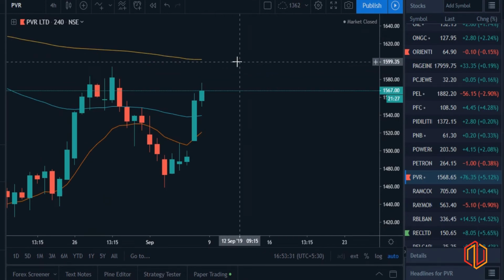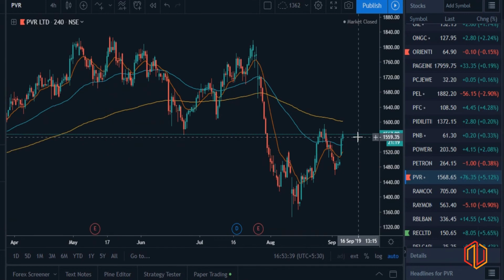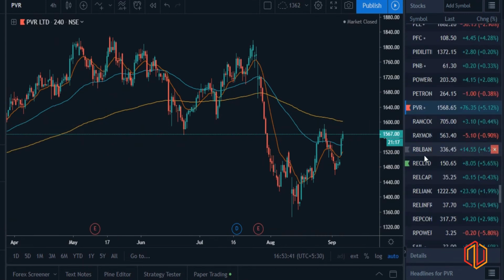We might get a spike till 1599, which would be the ideal price. 1600 would be the ideal price to go short. But I'm strongly bearish on this, and it is just doing a retest of the resistance.